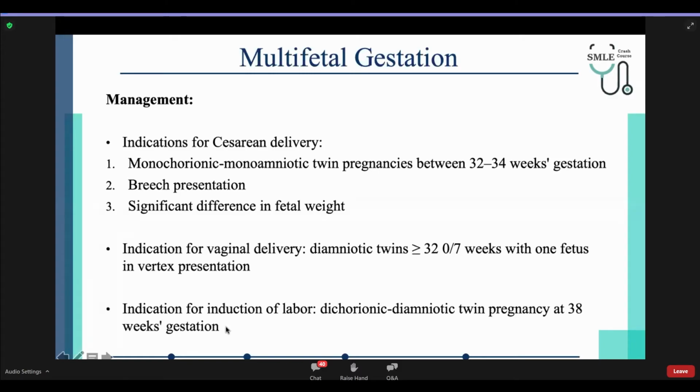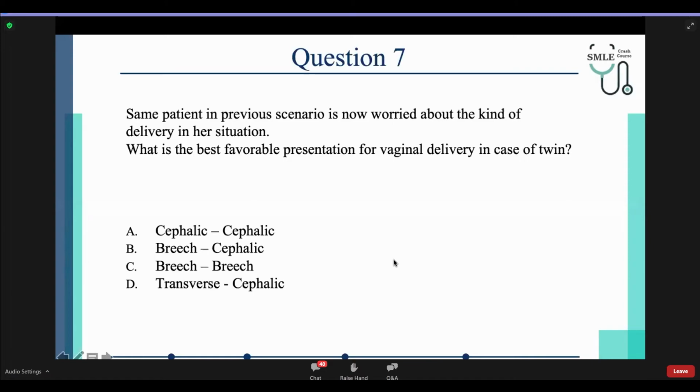Okay. We don't prefer a female pregnant with twins to go beyond 38 weeks of gestation because the babies are getting larger and the delivery is going to be difficult and there could be complications. So if a female is pregnant with twins and it's dichorionic diamniotic, we can induce pregnancy at 38 weeks of gestation. Okay. And don't forget that for vaginal delivery, it has to be diamniotic, 32 weeks, one fetus in vertex presentation. Now, what's the answer here?